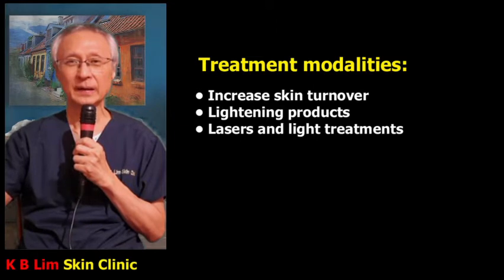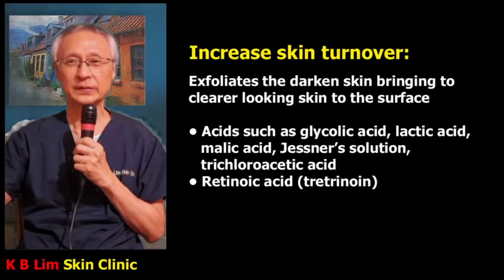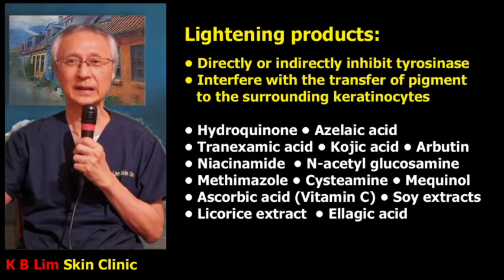Treatment of melasma can be divided into three main modalities: products that increase skin turnover, lightening products, and light and laser treatments. Increased skin turnover works by exfoliating the darkened skin, bringing the clearer skin to the surface. Acids used include glycolic, lactic, malic acid, Jessner's solution, and trichloroacetic acid. Retinoic acid or tretinoin also works by exfoliating the darkened skin. It also has an additional effect of inhibiting the tyrosinase enzyme that I will discuss again later on.